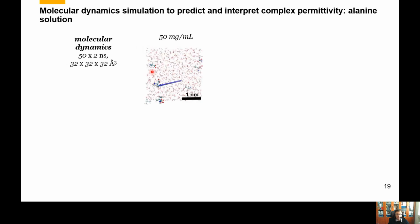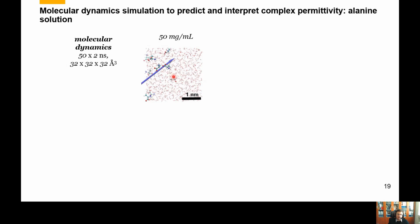In our case, we simulated a very simple system of water molecules, these small red and white flickering V's. And then we also had the system with biomolecules, alanine molecules, at some effective concentration. And the blue flickering arrow is the dipole moment of one of the components. What we can follow is either the dipole moment of the biomolecules, or the dipole moment of the water phase, or the correlation of these two.